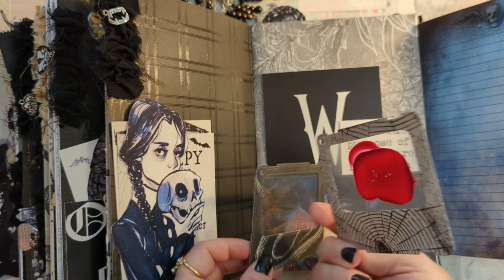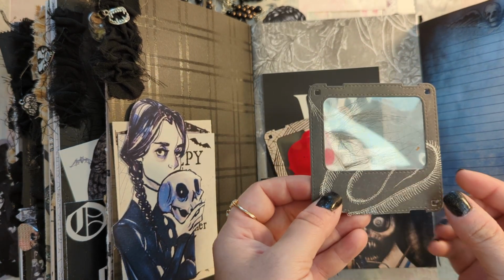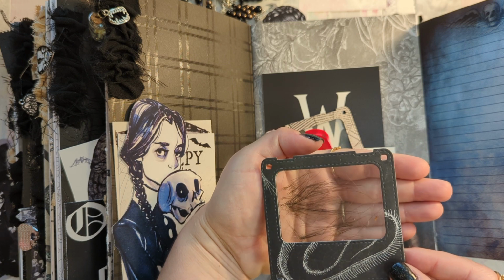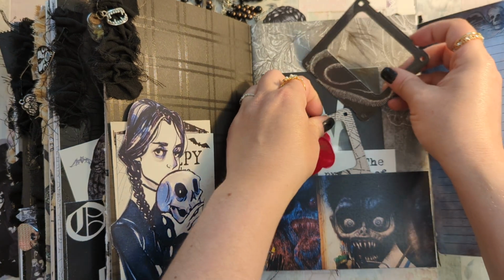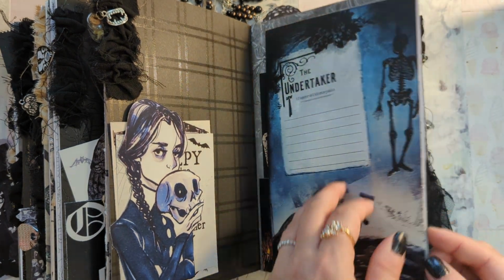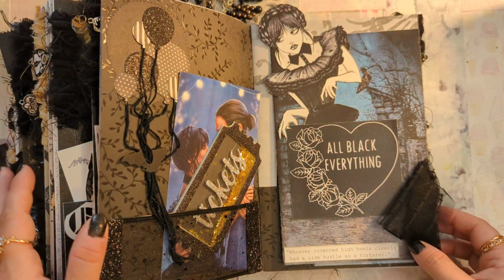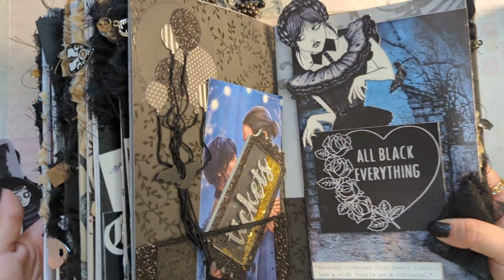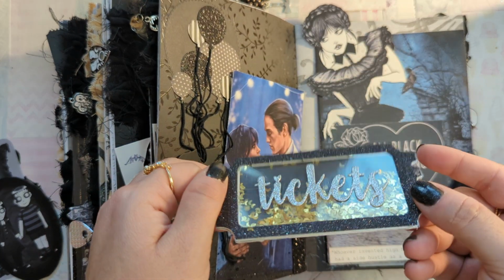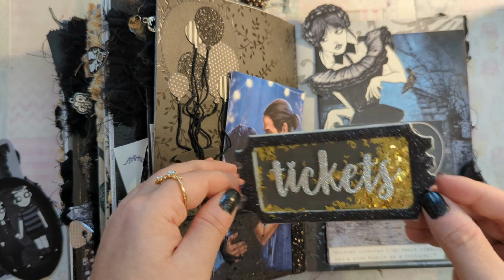So I made like a little blood sample card that would belong to the monster, which is shown down here. And then I also made a hair sample specimen card. So Eugene and Wednesday are trying to figure that out. This page represents the dance. I made a little ticket shaker for a dance ticket.